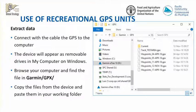We did this the first day when we extracted points from a GPX file, but now it's going to be for real. It's not going to be a fake GPX. You're going to connect your GPS units to the laptop, and you're going to bring that into QGIS.